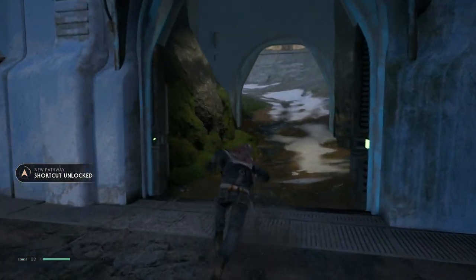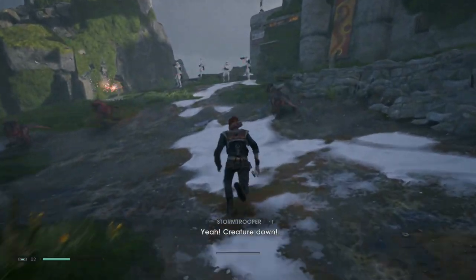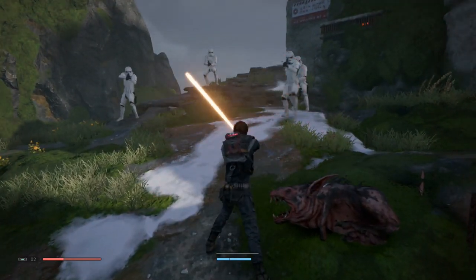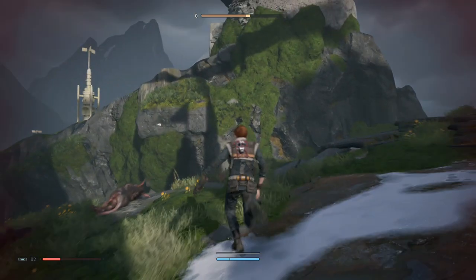This area. This is just a shortcut to. Creature down. All right. Open fire. Mid. Blocking. Stormtrooper KIA.